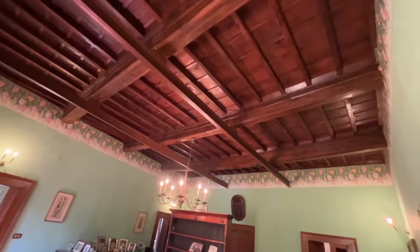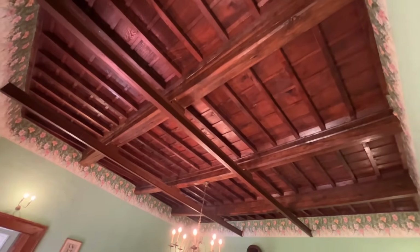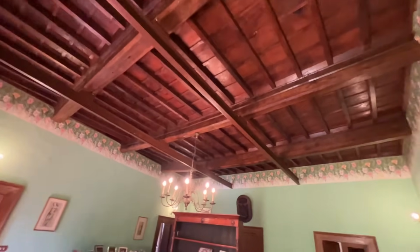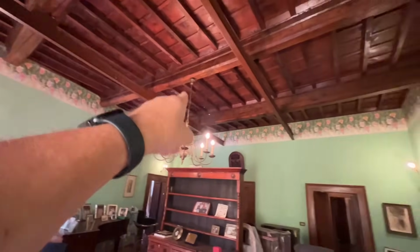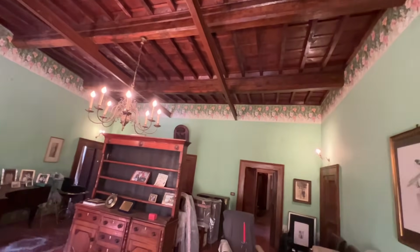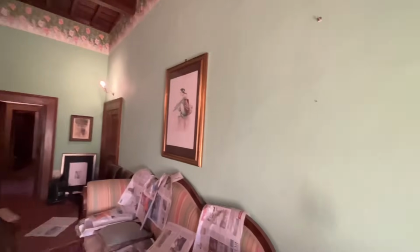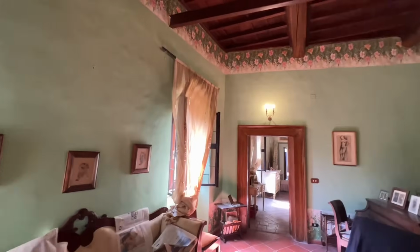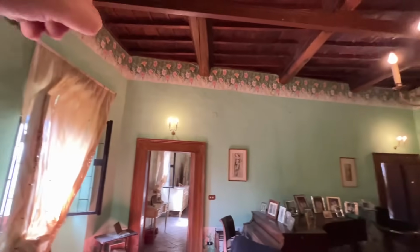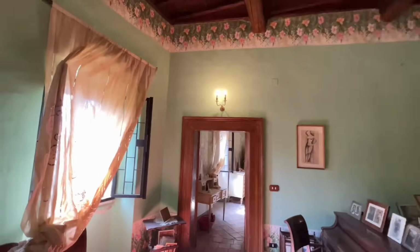The ceiling is from about the late 1700s, 18th century. It's in fabulous condition. There's been some work done. You can see the steel bars. Claudia at Alfano can tell you more about that. This room actually is just decorated with paper and like a calce treatment. The painting, the frescoes will start in the next room.